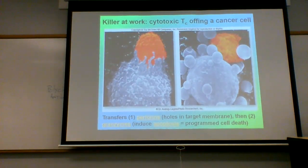The lack of the cytotoxic T cells was one of the first tips that HIV, the virus that causes AIDS, was affecting T cells, in that folks that were infected with HIV were showing specific cancers that are typically phenomenally rare because our immune system is so good at taking them out.